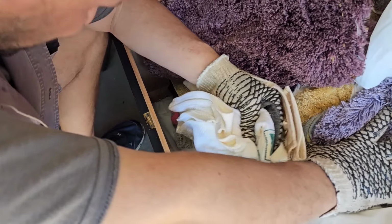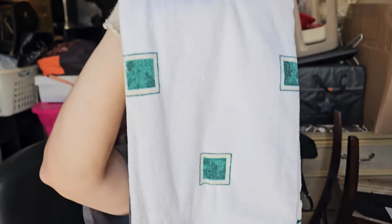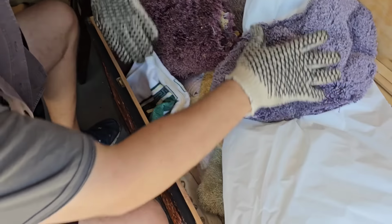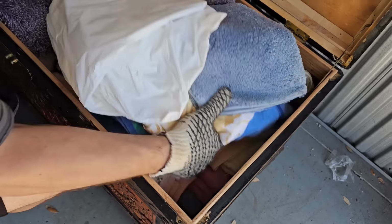Oh, I found it. I found it. Whoa. What you wanted was buried under there. Do you need a towel? Is that your family crest right there? It sure is. In an Asian trunk? And this whole time you told me you weren't Asian. For the last time, I'm not Asian.